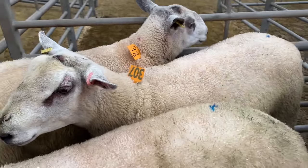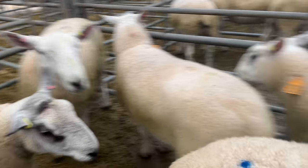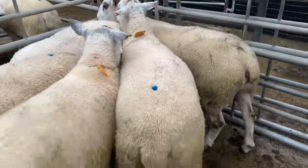It's all the island cloth. He's not very clean actually when you see him, eh? Not very clean now when I compare him to that, but we'll be fine.